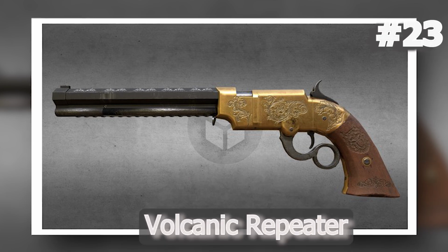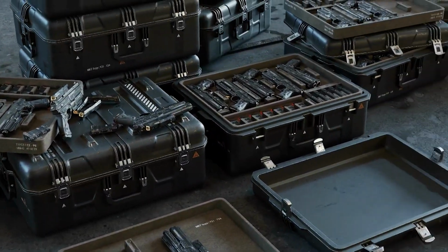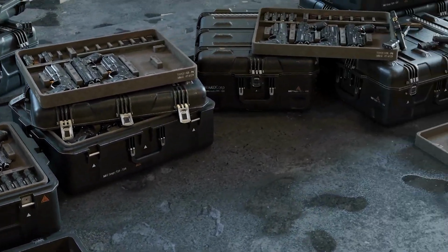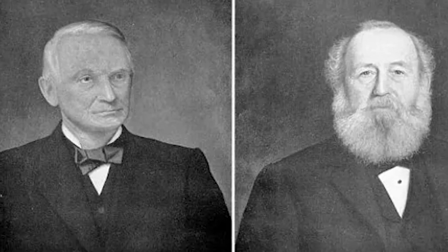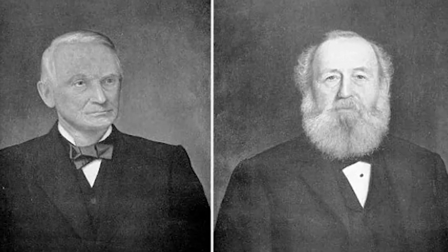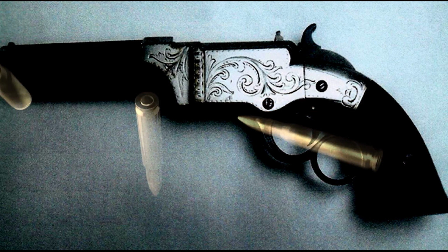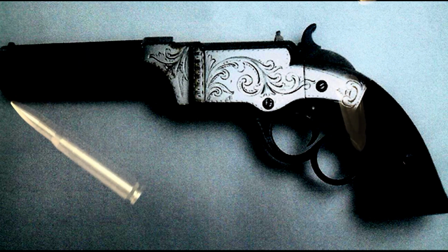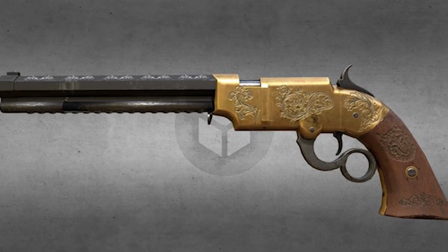Number 23, volcanic repeater. Next up, we have the volcanic repeater, a fascinating piece of firearm history and an early attempt at creating a repeating handgun. Designed by Horace Smith and Daniel Wesson, this lever-action pistol was truly ahead of its time. Imagine being in the mid-19th century and having a gun that could fire multiple rounds without the need to reload after each shot. This was revolutionary.